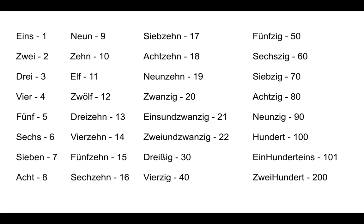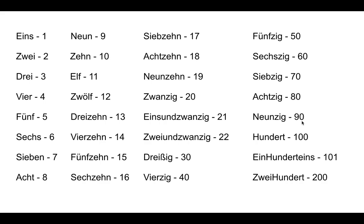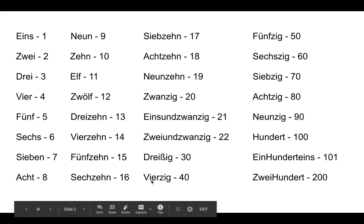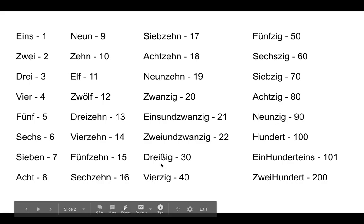Now, if you look at it, look at 20, 30, 40, 50, 60, 70, 80, and 90. Notice how every single one of them, other than 30, ends in a zig. Look, zig in zwanzig. 40 ends in a zig. 50 ends in a zig. 60, 70, 80, 90. The only one that doesn't is 30.